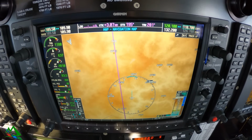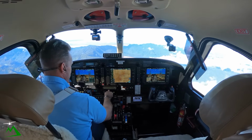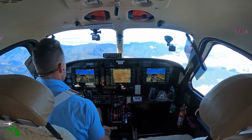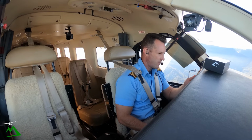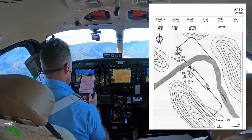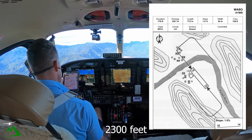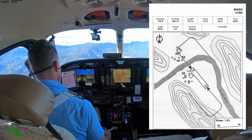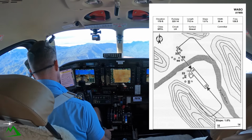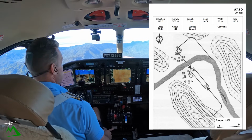And there's our top of descent mark right up there. It looks like 8,000 is going to get me over, so I'm just going to hit my altitude button on my autopilot. Now, Wabo, it's flat. It's only 1% slope, so it looks flat. It's 700 meters long. Elevation is 170 feet. We've got 8,000 feet to lose, basically. The center line's very firm, but off to the side I know it is a little bit soft.